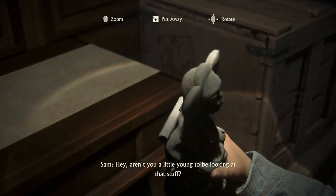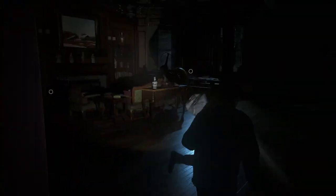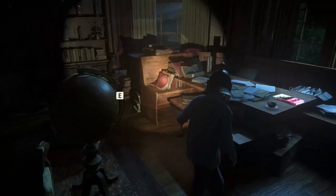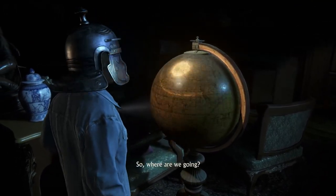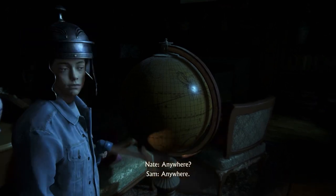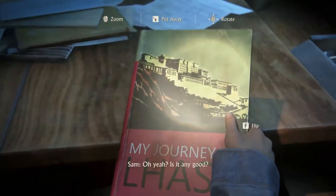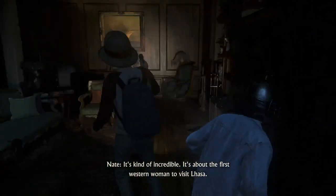Fertility totems. Hey, aren't you a little young to be looking at that stuff? Hey, check it out. Hail Caesar. So where are we going? Huh? Well, if you could go anywhere in the world, where would you pick? Anywhere? Anywhere. Okay, well. I just read this one. Oh, yeah? Is it any good? It's kind of incredible. It's about the first Western woman to visit Lhasa.